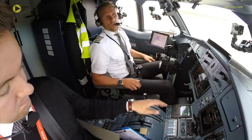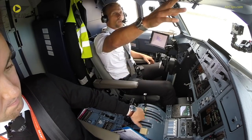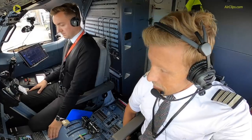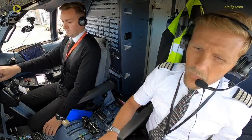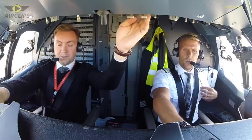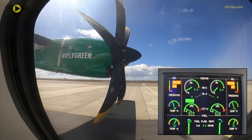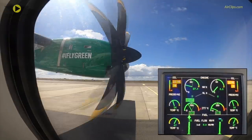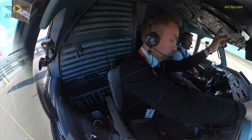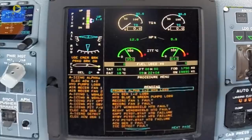And we set feather 1 and 2. 1 and 2 to feather. Get the seat belt signs off so the passengers can get up and get out of their seats. You are clear to start. Ready? Engine number one. Starting number one on Bravo position. Ready. Starter on. NH. Fuel open. Ignition. 21 seconds. Checked. Right side clear. Number two. Starting number two on Bravo. Starter on. ITT 645. 23 seconds. Check. Parameters stabilized.